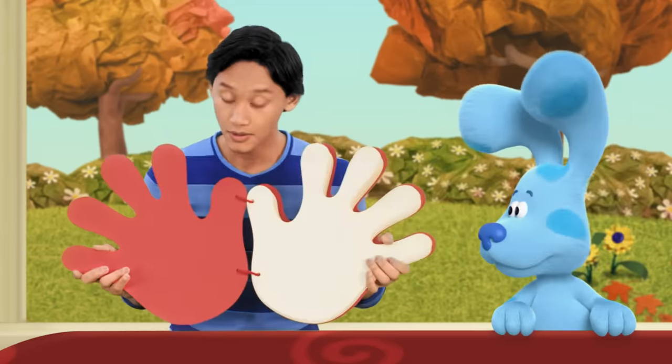Now that you're an expert color finder, let's see if we can help our friends find their yellow construction hats. How about this? Is this yellow? No, that's orange. How about this color? Not quite. That's green. Let's try one more. Are these the yellow construction hats? Yeah, you got it. Great work, crew.